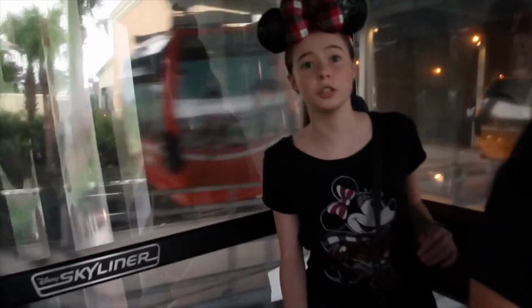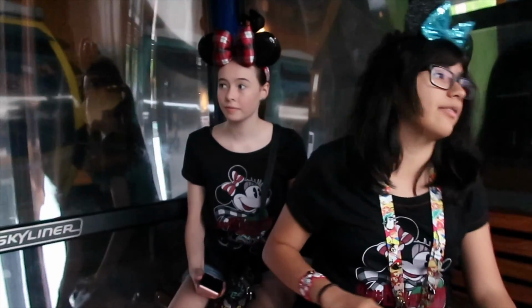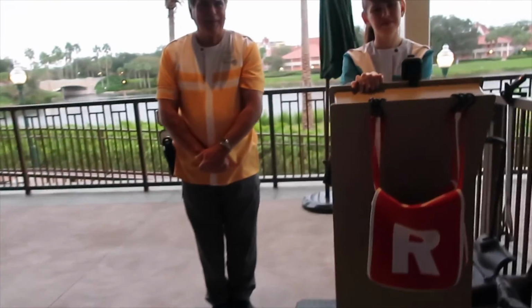Please remain seated until the doors automatically open. This is a transfer point, so we're going to get off and get on another Skyliner to head over to Riviera. Can we stay on? No, so we're going to go back. Okay, we're going on another one. What do you think our second one is going to be? Oh, Peter Pan! All right, we're headed to Epcot.